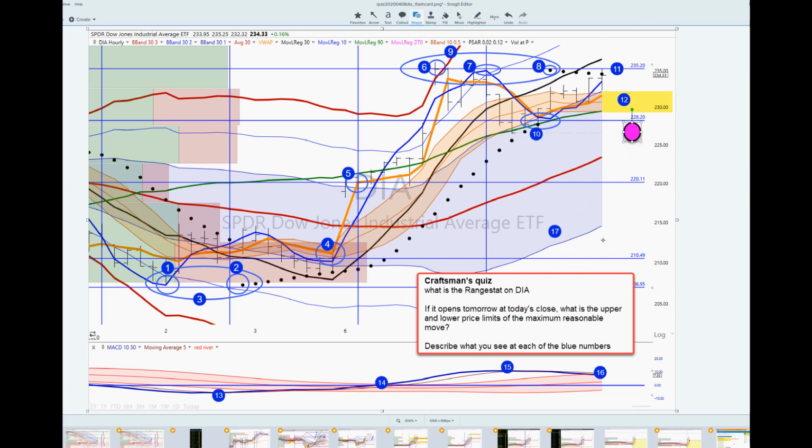And then the trick on that is, no matter where it opens, you just start with the open as simultaneously the high and the low of the day. So you take the open plus a range stat as the upper limit move, and the open minus a range stat is the lower reasonable limit of a move. And that's the piece of training that talks you through there. So that was numbers 1 through 17 for that yellow belt quiz.